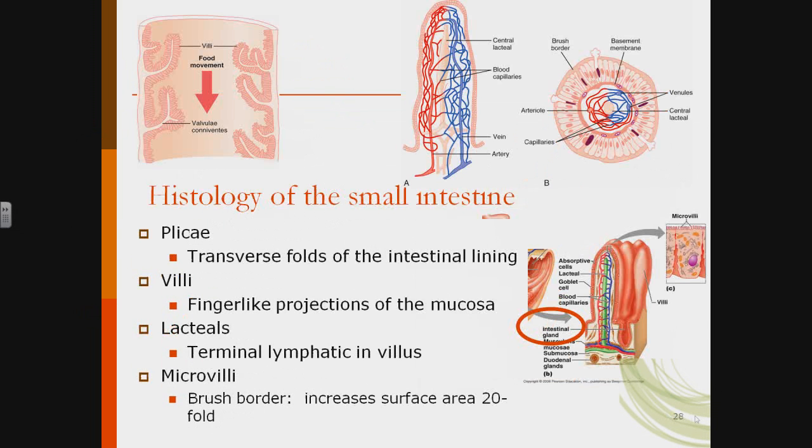If we look at the anatomy and the histology of the small intestine, we see many modifications that increase the surface area hundreds of fold. First, we see macroscopic folds of the mucosae. These are called plicae or plicae circulares, as some books call them. And I'm showing that up here in the top left picture.